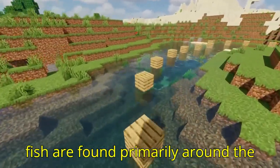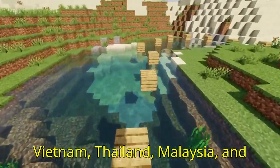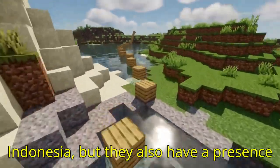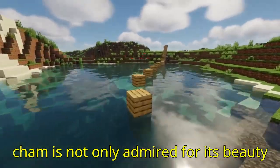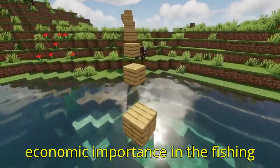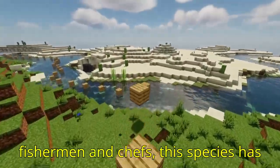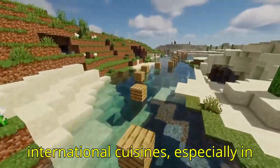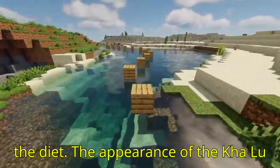These fish are found primarily around the Southeast Asian seas, including areas in Vietnam, Thailand, Malaysia, and Indonesia, but they also have a presence in parts of the Pacific Ocean. The kalu cham is not only admired for its beauty but also valued for its taste and economic importance in the fishing industry. Often sought after by fishermen and chefs, this species has become a staple in both local and international cuisines, especially in regions where seafood is a major part of the diet.